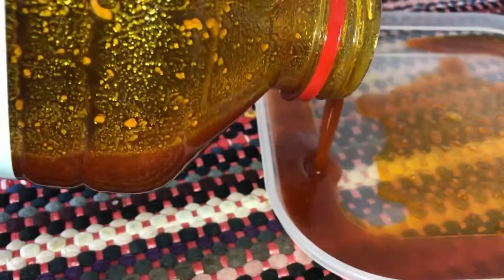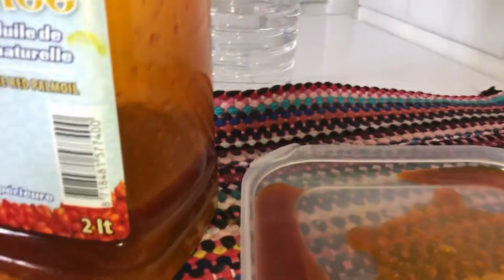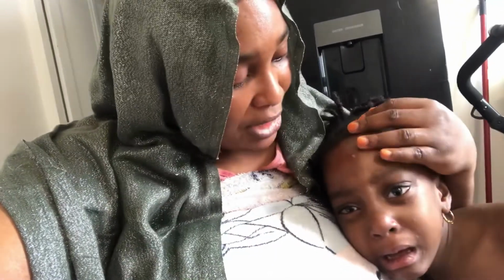I'm going to be applying just palm oil. I'm not going to be adding anything to it. You guys can see it's 100% palm oil. The funniest part of this is that Sadeeqat is scared. She's basically scared of almost everything. See me now turning this palm oil, she's crying. It's just palm oil. You eat it in soup, food, and everything. It's not going to hurt you. It's okay, baby. You don't need to cry. Let me apply it for you, okay?